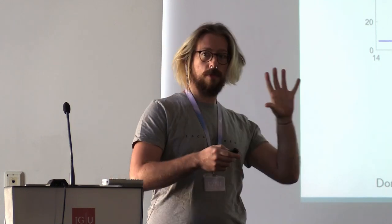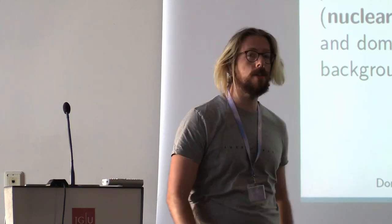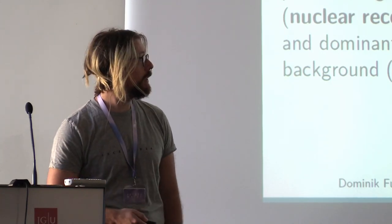We do this for both the phonon and the light channel, and then we collect all these events and we can put them in this so-called light yield plot. The light yield is defined as the light signal divided by the phonon signal. So for the energy estimation on the x-axis, we just use the phonon energy, and then this light yield is calibrated in a way that our dominant backgrounds of electron recoils have a light yield of 1, and in comparison to that, the nuclear recoils that we're interested in have a quenched light output. So at high energies, we have a really nice discrimination power between these types of events.